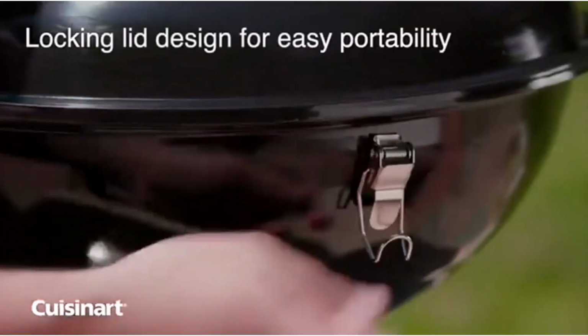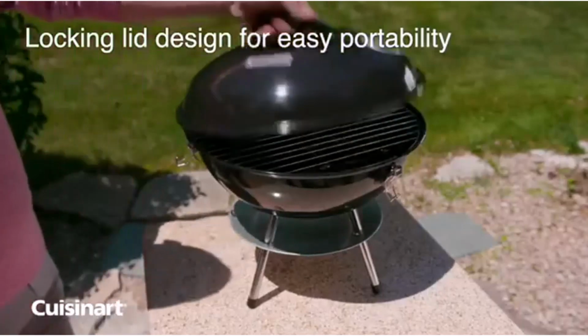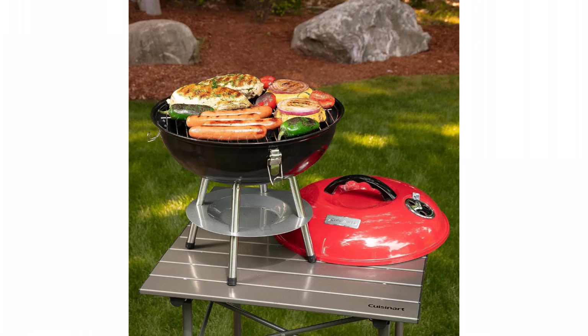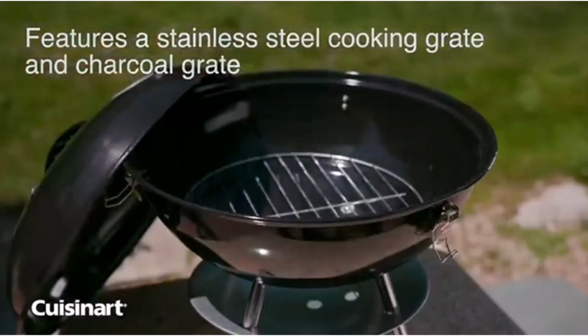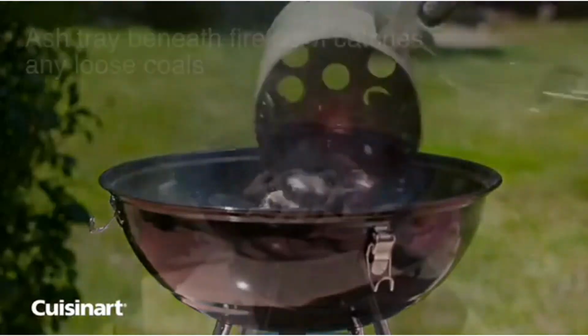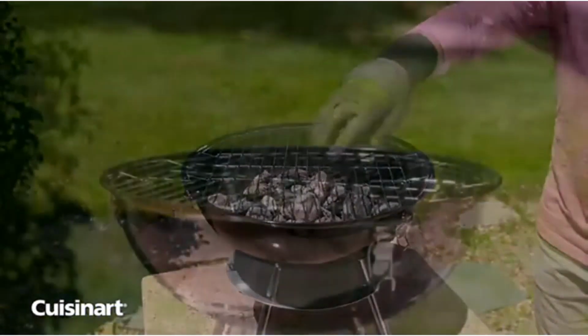The Cuisinart Charcoal Grill is a game changer for on-the-go grilling enthusiasts. Its 196 square inch chrome-plated cooking rack and dual venting system make it the perfect portable charcoal grill for outdoor cooking. The chrome-plated grate ensures even and efficient heat distribution so you can savor perfectly cooked food every time.